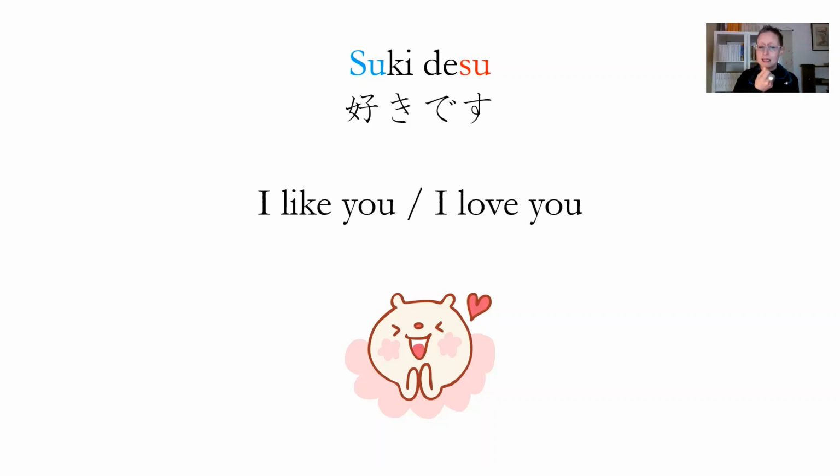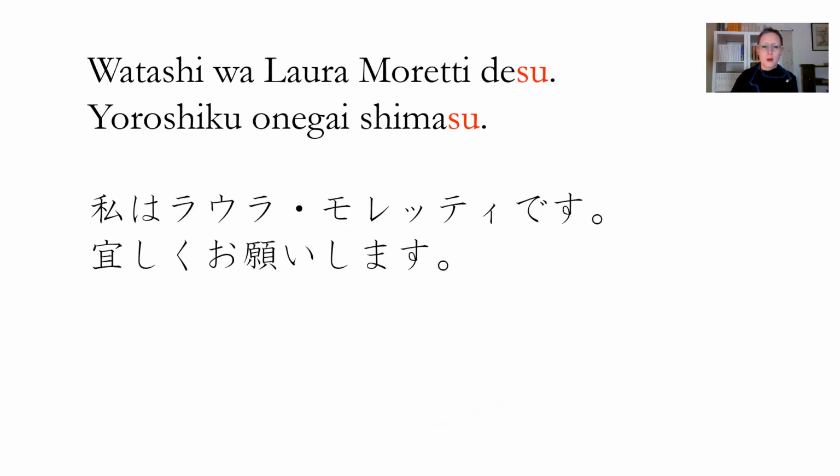In which case, the s sound is not "su", but it is "ski desu". So in a way, you drop the U when you pronounce it. That's the only difficult sound in Japanese. So, 私は Laura Moretti です。よろしくお願いします。As you can see, I don't pronounce "su", I pronounce it as "s".